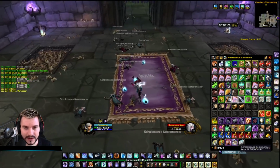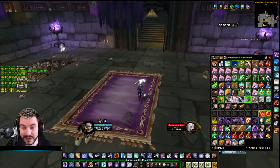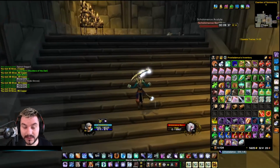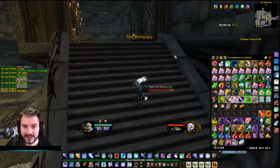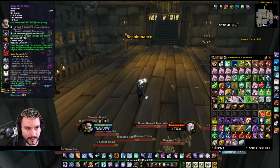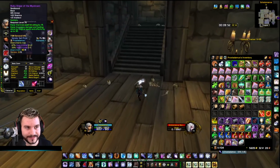First run, last night. Okay, let's go outside to the vendor. First run, we got 8 or 9 Dark Runes. Second run, we got 11 Dark Runes. And now we got 13. This is the highest so far. Now, 10-minute runs, we go outside and I'm going to show you how to vendor.